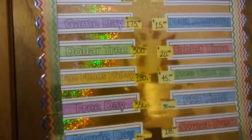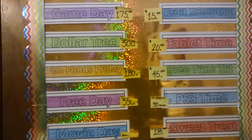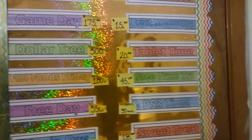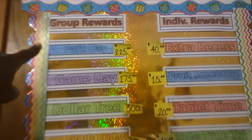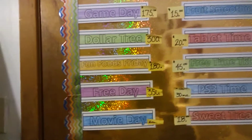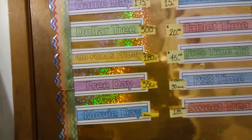On Fridays, we have our banking days, and that is the day they have to divide all of the money they earned for the week into three categories: savings, spending, and giving. The savings goes up here at the top, where I add all of each student's savings together, and that will be the amount in the bank that goes towards the group rewards. Their giving is sort of like giving to charity, paying their tithes, and that goes back to me, essentially. It's just practice with giving.